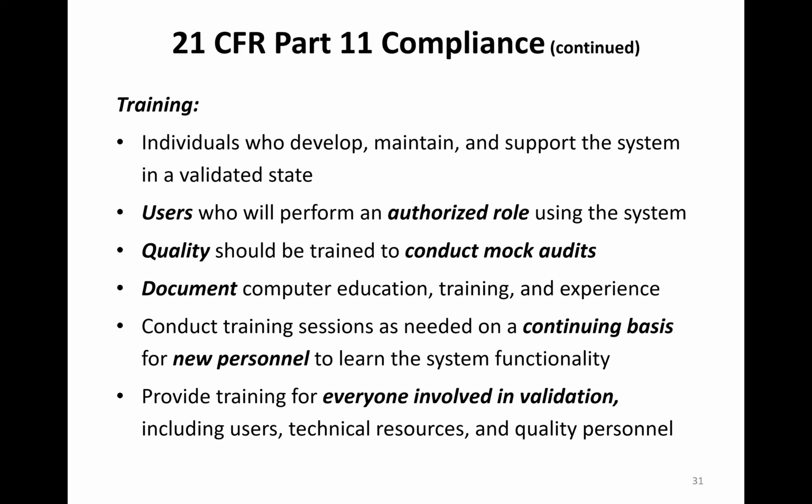For training, anyone who is developing, maintaining, or supporting a system in a validated state needs to be trained in Part 11 if that's part of the system, if it's a capability in the system. Anyone who performs an authorized role, a user, subject matter expert. And quality needs to play a role as well.